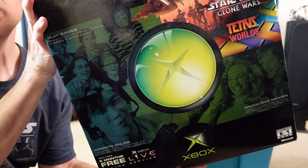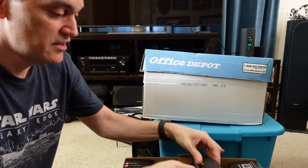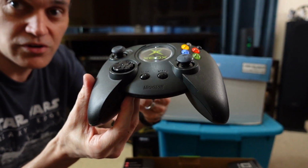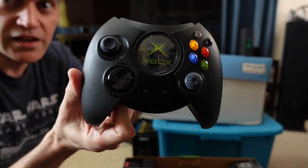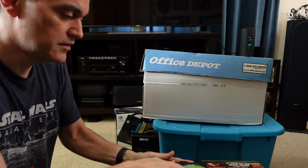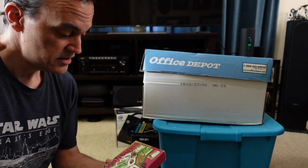Heavy, man. Xbox. I'm going to open this for a minute because check this out. This is not a remake. This is the original Duke controller, as they would call it. The Xbox Duke controller. Smells like tires inside of that box. That can't be a good sign, right?